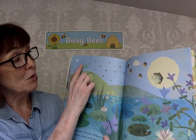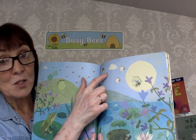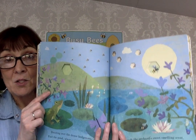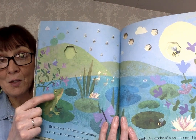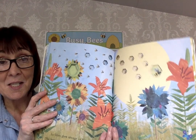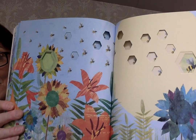So here they all go, look. Now they are following the other bee. Can you see there's lots more little hexagons that have appeared, and they are following the bee who is showing them the way to go and find the nectar in the flowers. And look at the little frog is looking up, and the geese are looking up and seeing the bees flying off to see what they can find. Wow, even more are coming now, look. Look at all these hexagons here with all the little bees. If I put it close, can you see all the bees in the hexagons?